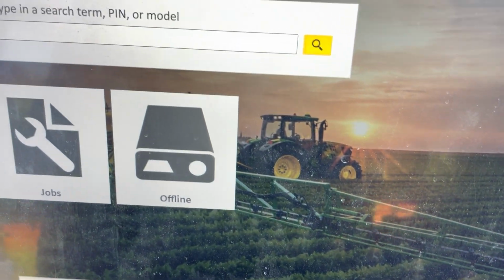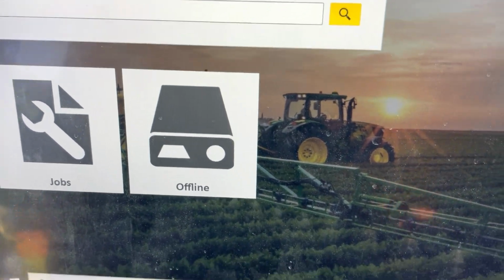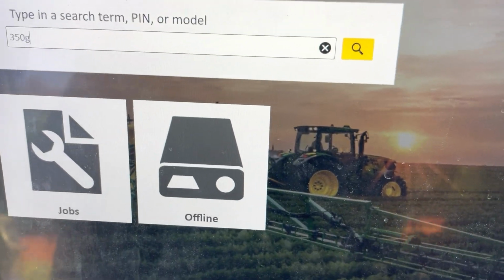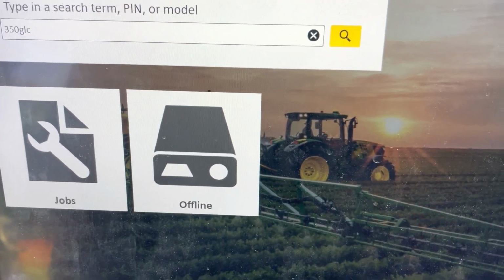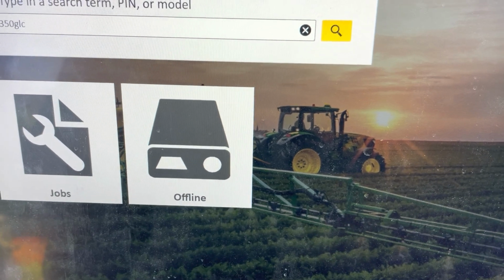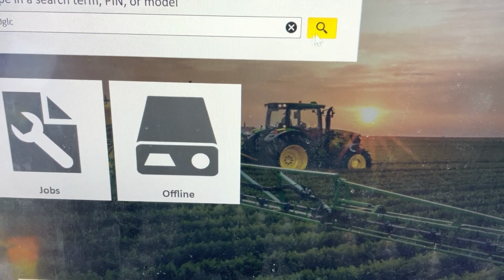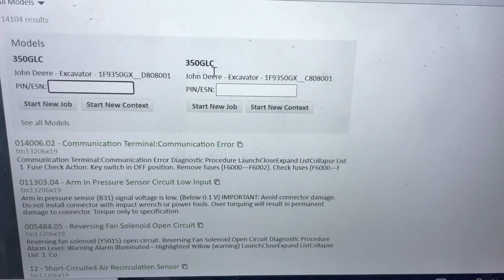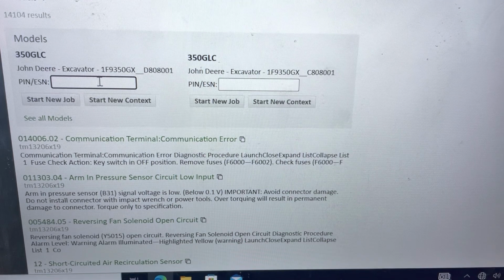So here it says type in your search terms, pin or machine. We're going to do 350G, and then LC because it's an excavator. LC's long carriage, and then you hit search. It should bring up a whole bunch of models, and then we can pick the one that it is. So here we go, 350GLC excavator.